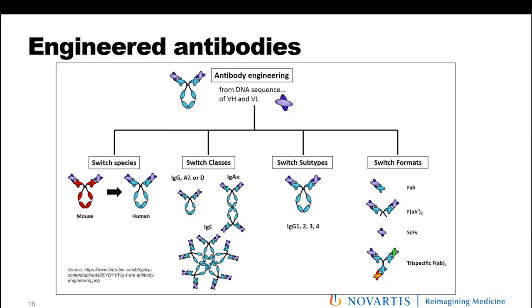In contrast to classical full-size antibodies, such as immunoglobulin G, FAB2 fragments do not elicit a cytotoxic response via activation of the complement system, which we now are experts on, because they lack large portions of the FC fragment.